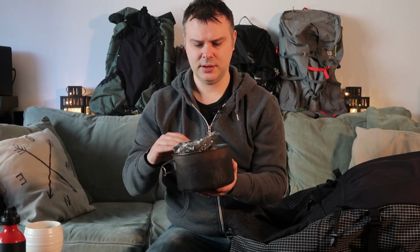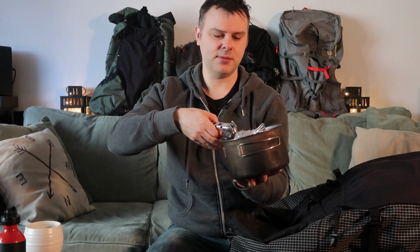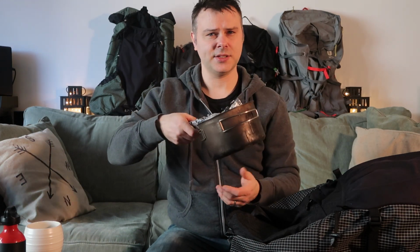in the winter for melting snow, you want a big pot. This is the Snow Peak Camp and Save. It's got a lid. It holds about 2 liters. And it fits everything that I need to melt snow. Plus I can also throw this in the fire. And I have a pot grabber because, you know, that stuff gets hot.